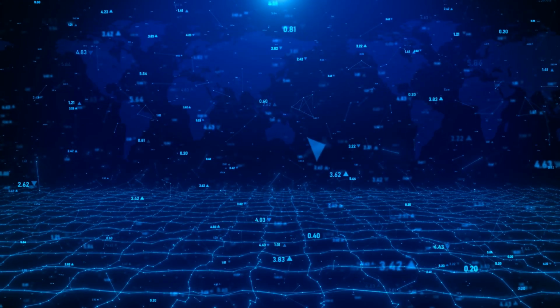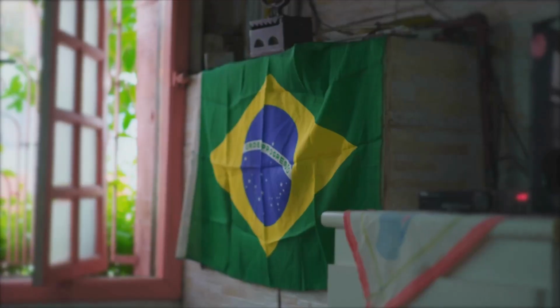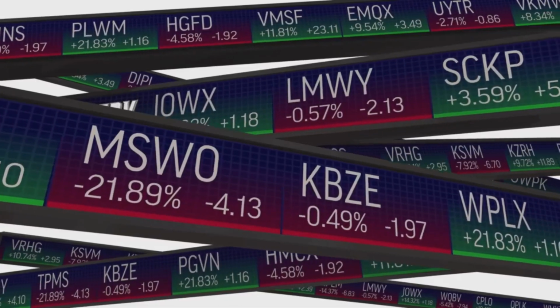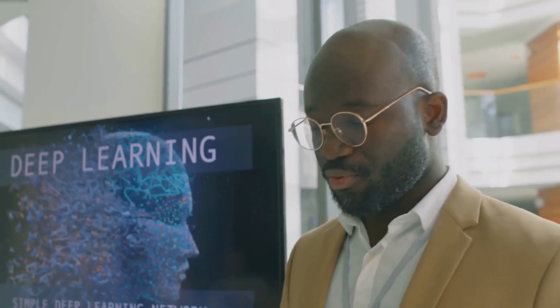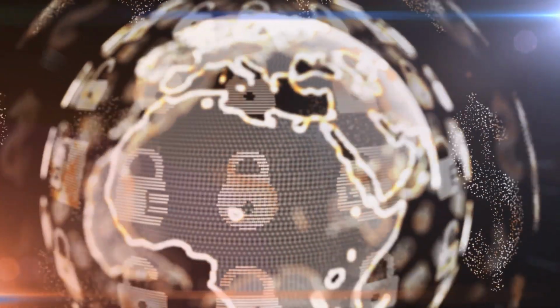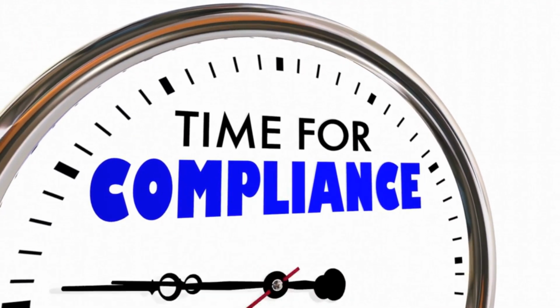Looking ahead, the world of international data transfers is only getting messier. Countries like Brazil, India, and Kenya are rolling out their own rules, fragmenting the landscape. The good news: new tech like confidential computing, federated learning, and automated compliance platforms offer hope for safer, more efficient cross-border flows. If you're in fintech, the old tick-the-box approach to compliance just isn't enough.